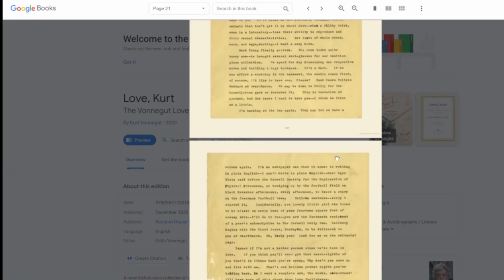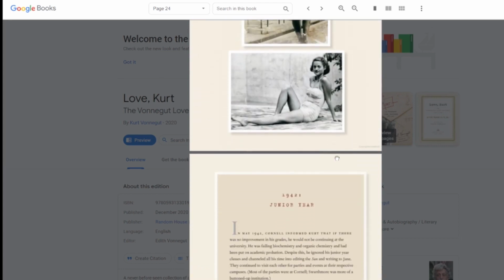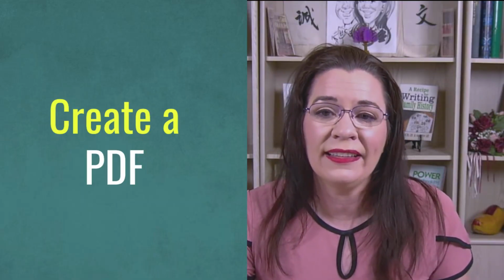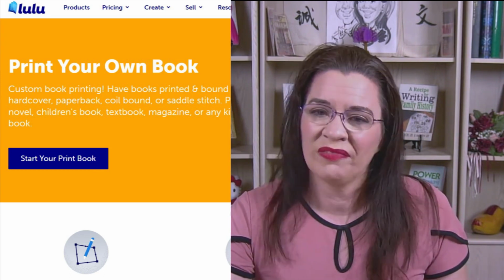If you have maps, photos of the letter writers, or pictures of the places mentioned in the letters, then sprinkle them between the letters to add more visual interest. A good example of scanned letters interspersed with photos is this book by Edith Von Gut, and it's called Love, Kurt. Once you have all those items prepared, create a PDF of the content and send it to lulu.com for publishing. They do an excellent and affordable job.